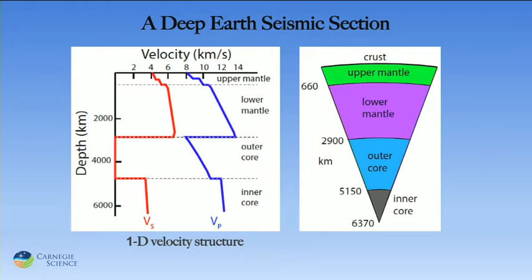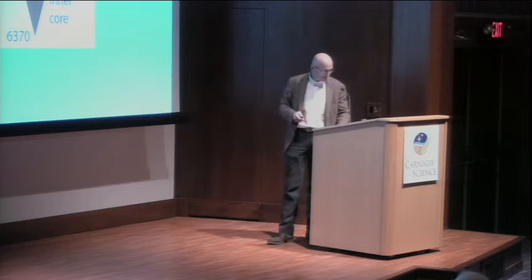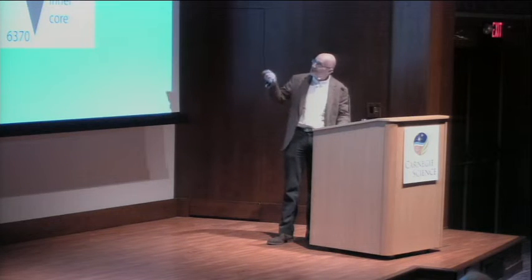Now, I should point out as well that this is the only planet we know this well. But if you notice, last week, the InSight mission launched off to Mars, and there's a seismometer on that. And if that works, then we should have something for Mars that is not too dissimilar to our understanding of this basic structure of the Earth.